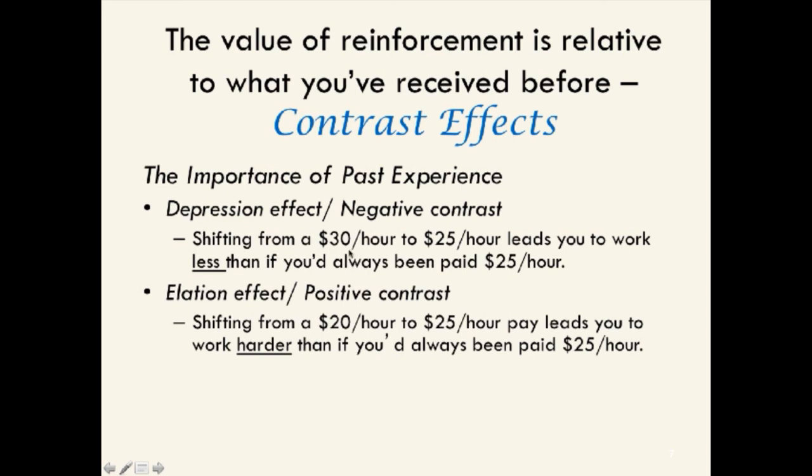So shifting from making $30 an hour to making $25 an hour might lead you to work a little less than if you'd always been paid $25 an hour. Why? Because of this negative contrast from $30 to $25. And so you're not going to be as happy making $25 an hour if you have a history of making $30 an hour. In contrast, shifting from $20 an hour up to $25 an hour might actually be more motivating. It might encourage you to work harder than if you'd always been paid $25 an hour.